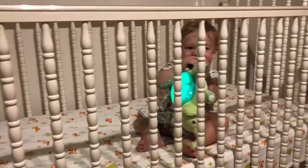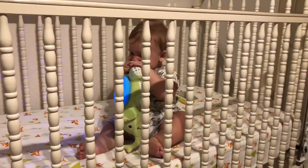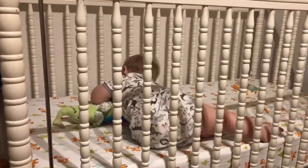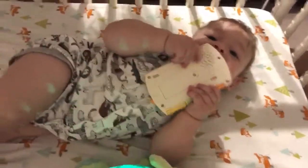This is how I get Roman changed, by putting him in the crib and giving him this toy that he likes to play with and chew on. I just changed him, but I still need to snap him. It makes it a lot easier, then he doesn't crawl towards the end of the bed or around the bed. All right, let's get those snaps snapped. Even with all the distractions, he doesn't make it easy. Are you taking pictures too? Good job! There we go.